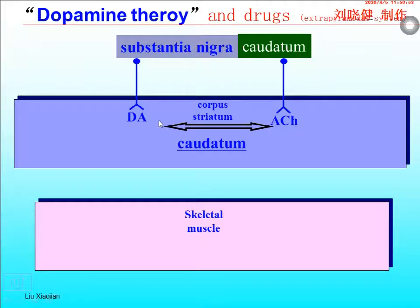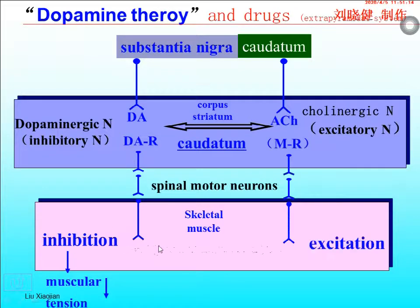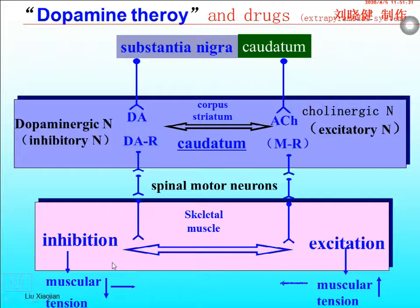Now look at it. In the normal state, in normal people, in the substantia nigra there are dopaminergic neurons that can generate dopamine and release dopamine as a neurotransmitter. This neurotransmitter acts on the spinal motor neurons. It has an inhibitory effect. This inhibitory effect on the spinal motor neurons decreases the muscular tension.